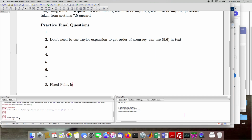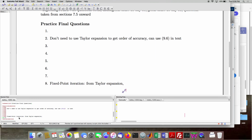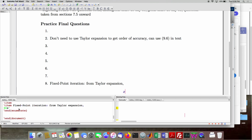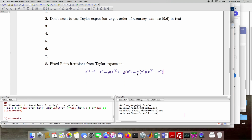point iteration. From Taylor expansion, so what we have here is x. So I need to make this a little bigger. Okay. x k plus 1 minus x star, which is equal to g of x k minus g of x star. Okay, and by Taylor expansion, that'd be g prime of x star, x k minus x star. Now, this is what happens in the most general case when its derivative is non-zero.